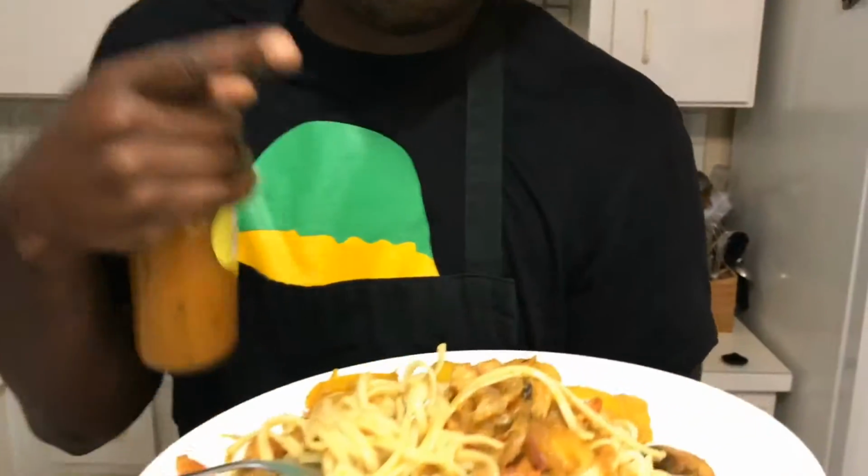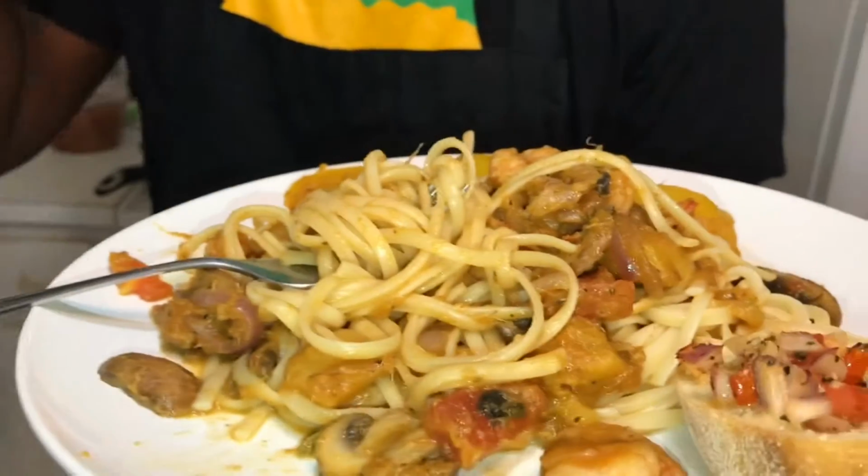This pineapple jerk sauce shrimp is fire. And I'm about to go to work. I'm sweating because it's hot and it's delicious. Woo!